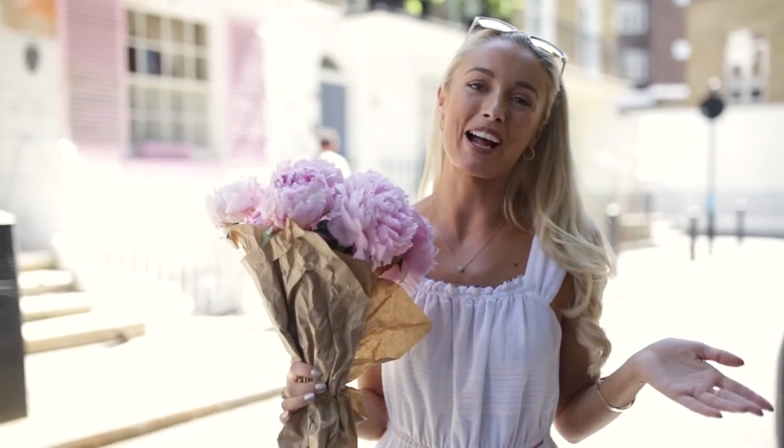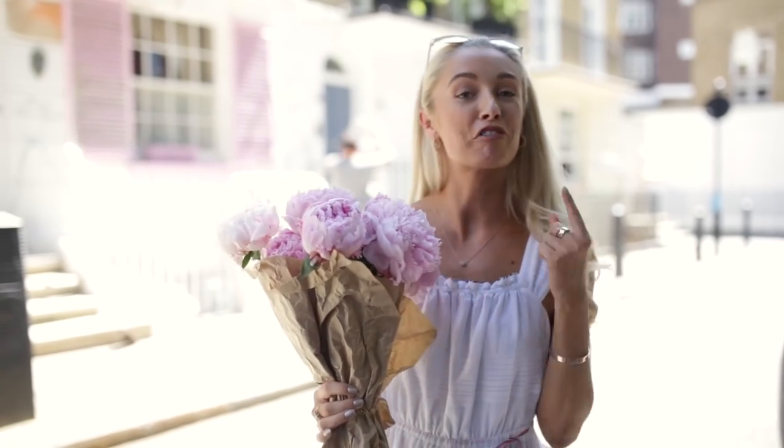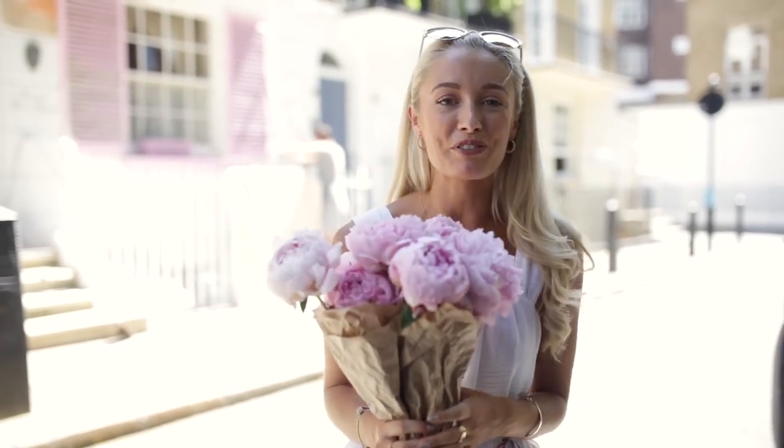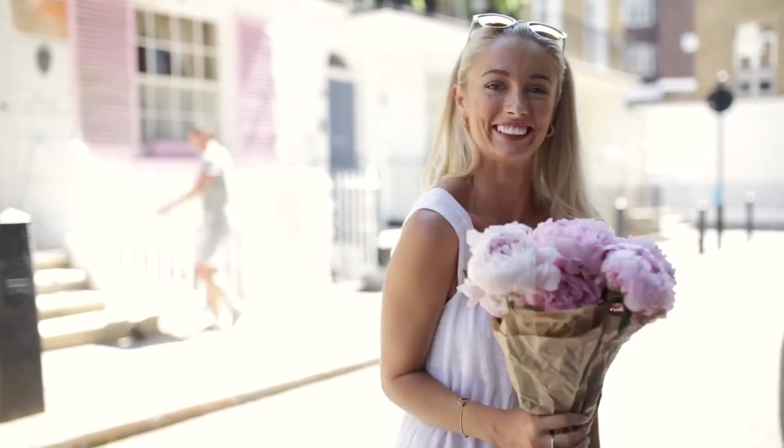Sometimes, no matter how prepared you are, you always have to deal with some building work. This is London after all. 14 Trevor Square is one of the most beautiful and photographed houses in London, but never mind, let's head on to the next location.